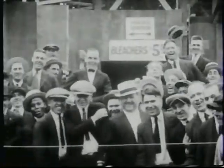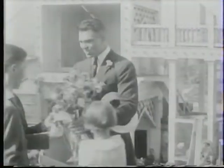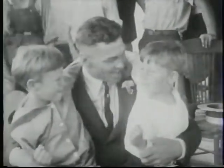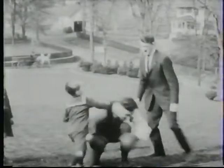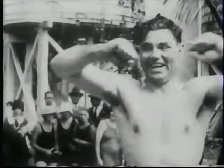Nicknamed the Orchid Kid, Georges Carpentier was enormously popular. 80,000 watched as Dempsey knocked him out in 4 rounds. Dempsey fought a total of 148 bouts, winning 108 of them by knockouts. But the Mauler from Manassa, Colorado, was as gentle outside the ring as he was brutal within. We're witnessing one of the champion's worst beatings. Jack Dempsey, one of boxing's legendary greats.